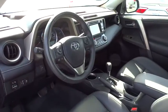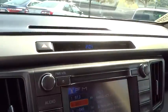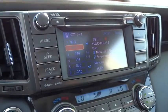This vehicle is CARFAX certified one owner and qualifies for CARFAX buyback guarantee. This beauty will make even your house keys jealous. Drive it today.